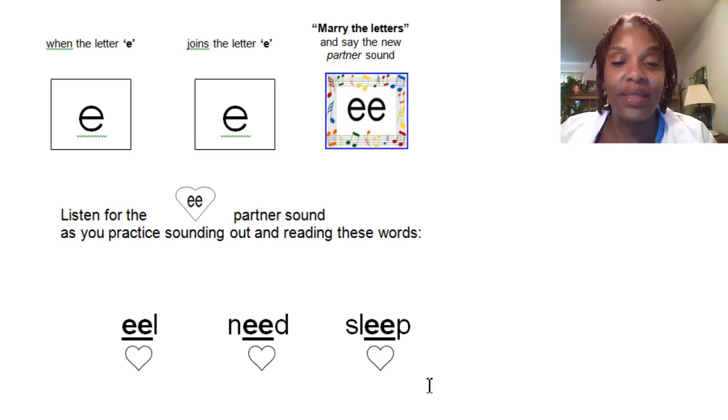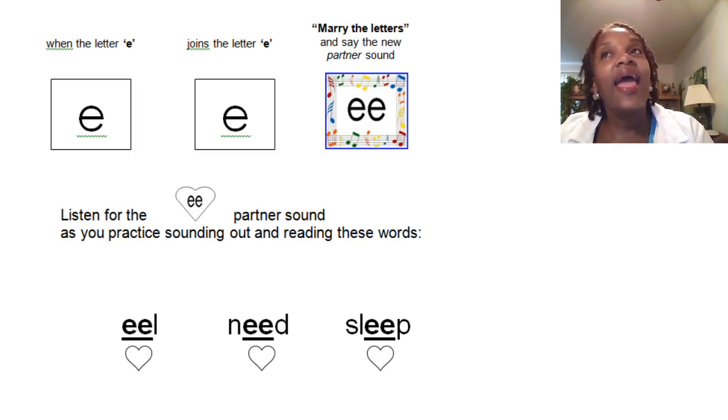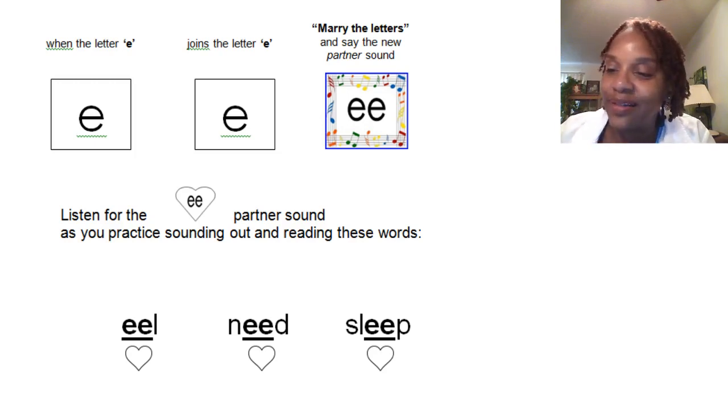Sleep. You say it. Sleep. Can you think of a sentence really quickly that has the word sleep in it? I have one. I try to go to sleep at 10 o'clock at night every night. Sleep. Good job. All right.